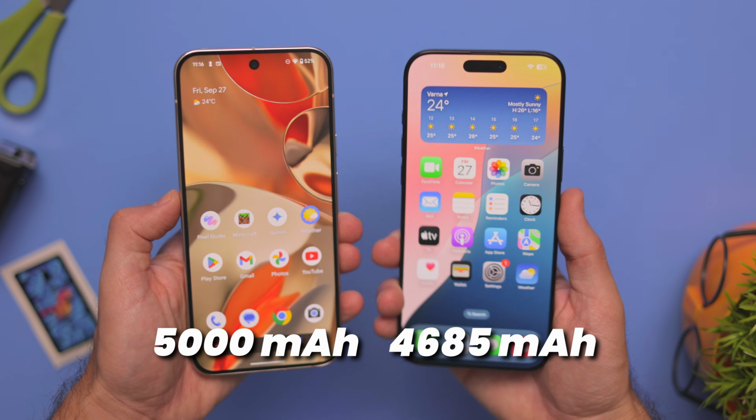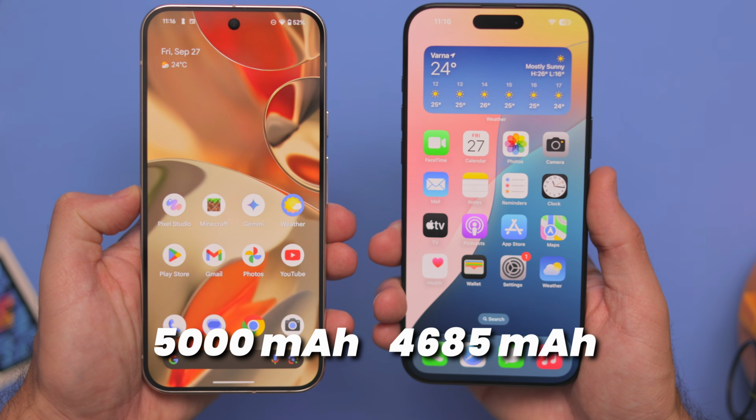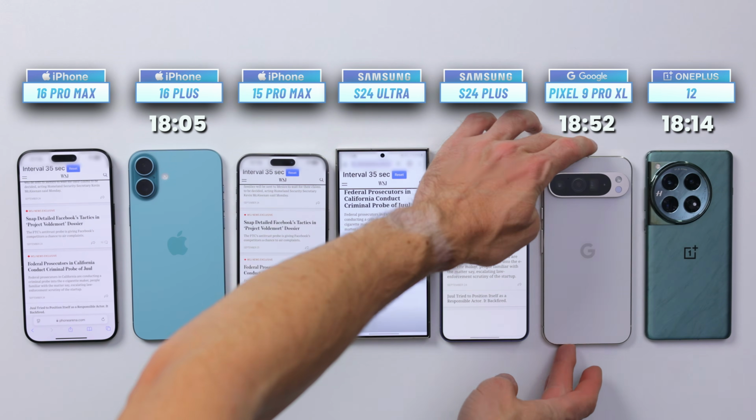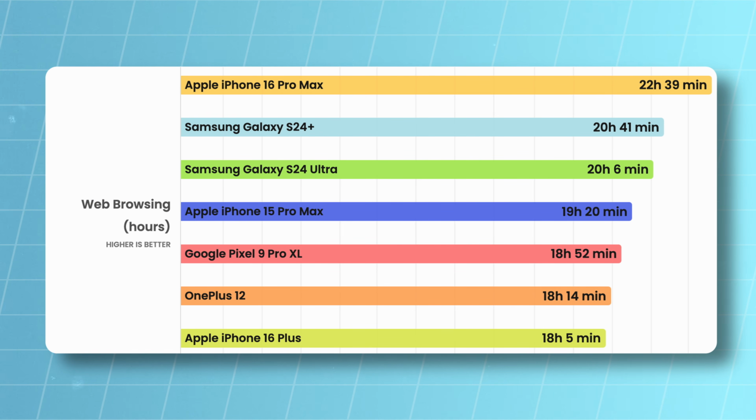The Pixel comes with a 5000 mAh battery, while the iPhone has a nearly 4700 capacity. We had to see what those numbers mean in real life, so we ran our 3 in-house battery tests. On the lightest web browsing test, the Pixel got a score of nearly 19 hours, while the iPhone lasted way longer, at nearly 22 hours and 40 minutes.